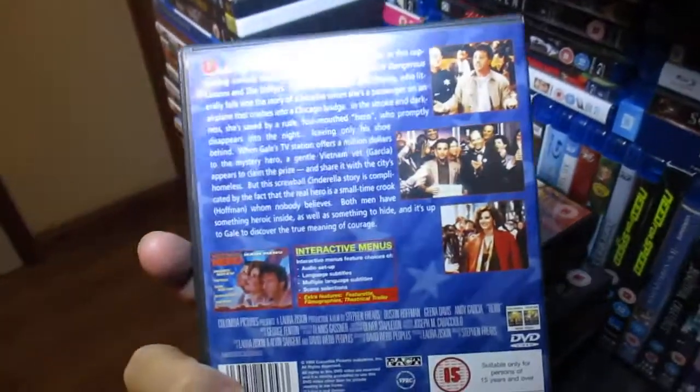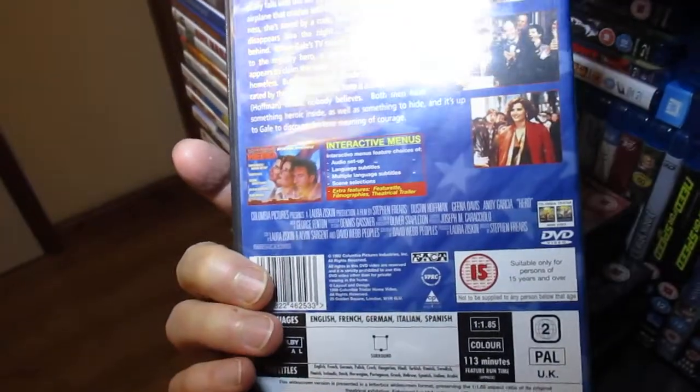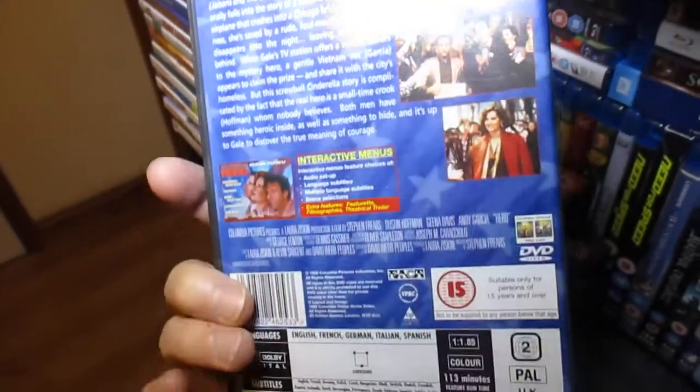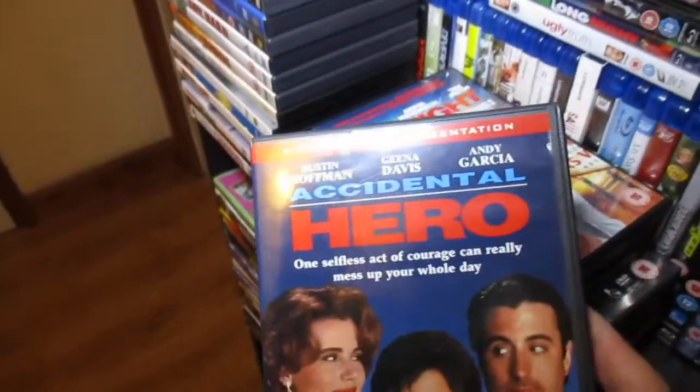The transfer on this isn't the best, to be honest. It's one of these older Columbia TriStar releases. It is anamorphic, but it's not the best quality anamorphic, to be honest. But that's Accidental Hero.